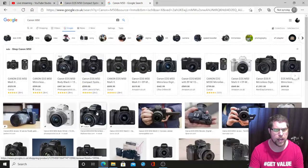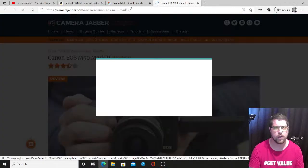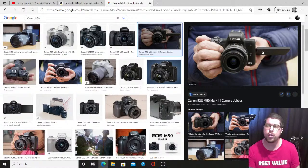Go Dave, go Dave. So let's just click on this picture. So as you can see, can we go quicker? No, it's going to get well scared, right? So if you can just see this picture here.